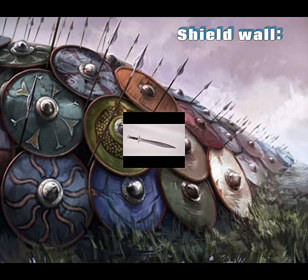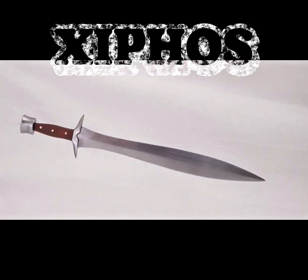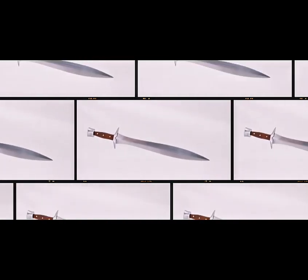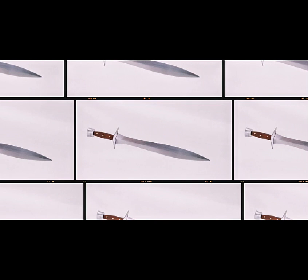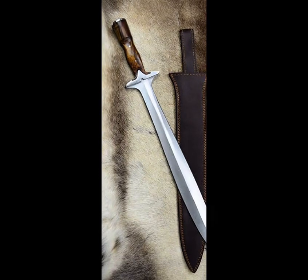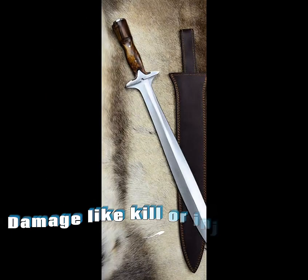If my spear broke, I would use my secondary weapon, a short sword called the xiphos. It had a distinctive leaf shape, widening near the tip before narrowing to a sharp point. This design allowed for both powerful slashing and effective thrusting attacks. I would use the xiphos at close range. Its effectiveness is that I could pull it out quickly as soon as the spear broke, and it could do powerful slashing damage.